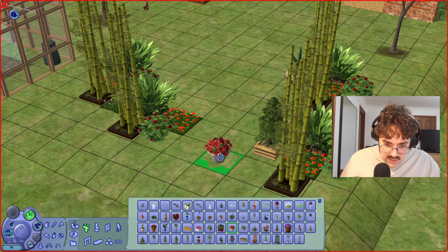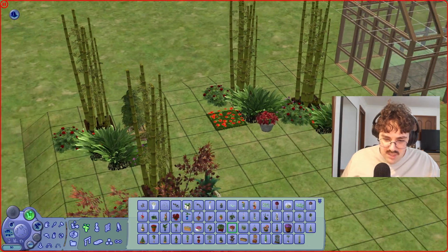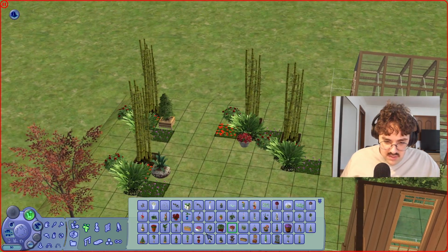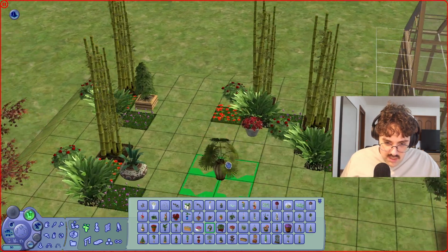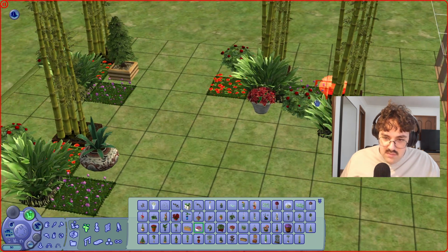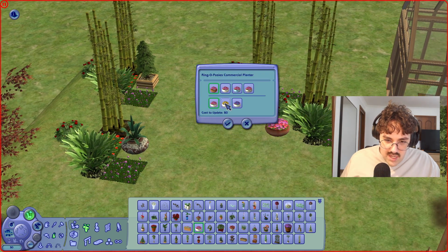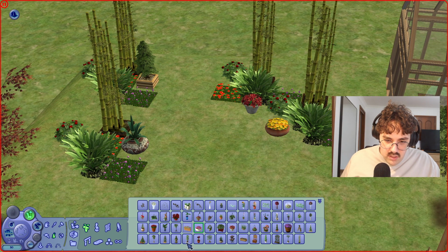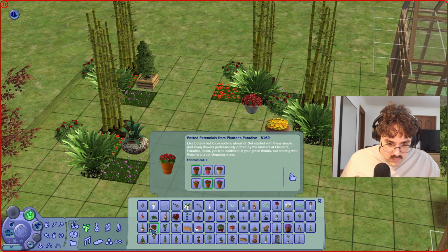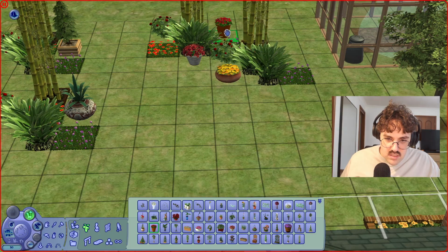I just want to add in some little pots and stuff. It's like a natural garden, but she's gone in and added a few extra things just to make it look a little bit nicer. Oh, that's a really nice terracotta pot, that one. I really like that. These colors are not quite it though. I want to make these a bit more yellow. Yeah, that's better. This one's kind of cool too. I think that's something different.